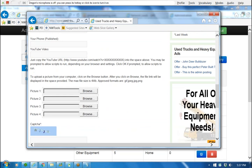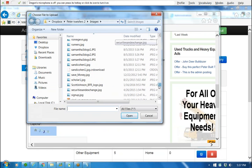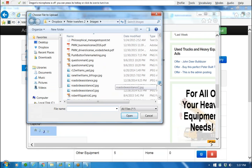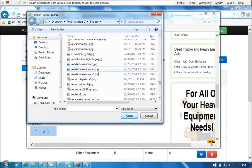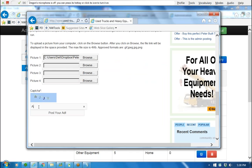Oops, said wrong captcha. How can I get the wrong captcha? Find my Peterbilt truck again. Images. As you can see, I'm slow, which might give you guys some hope that if I could figure out how to do this, so can you. Come on. Oh, that's because I had it on the truck. And I put in my captcha one more time.